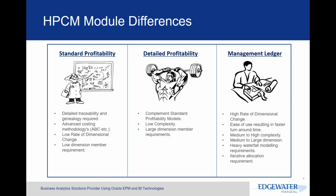And we'll go into them in a lot more detail, but two of the most obvious ones that we see at clients is that Standard Profitability doesn't handle dimensional change very well. If you're getting new cost centers or new accounts in at a very rapid rate, Standard Profitability doesn't really handle that too well, unless, of course, we've built in very complex automation. And another thing that it really doesn't do so well is dimensional change, as I mentioned, if I want to add a new dimension, say. Standard Profitability is very rigid, it doesn't do very well with those kinds of changes.